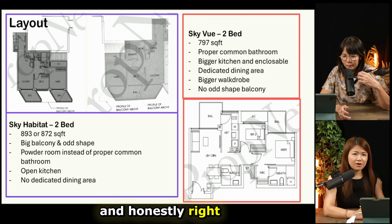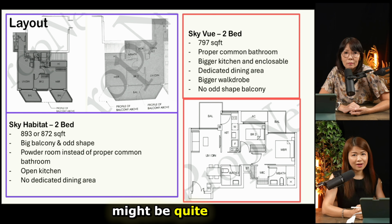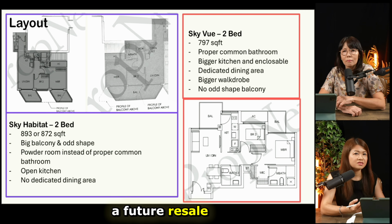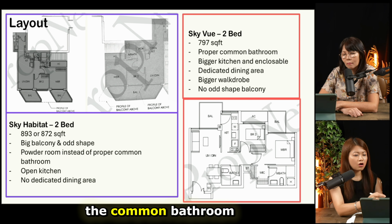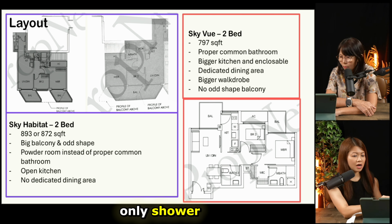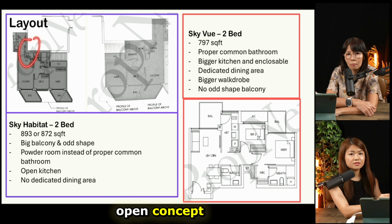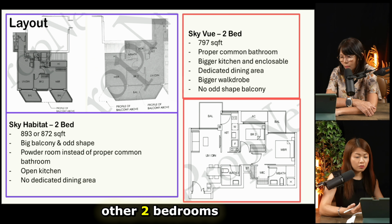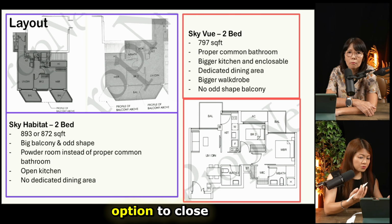Honestly, if you are someone who loves having huge terraces, then this might be quite nice for you. But if we are talking about practicality in terms of a future resale, we also need to think about what the average buyer may prefer. For example, the common bathroom here is actually a powder room, which also means that you can only shower in the master bathroom itself. And the kitchen is also more open concept. Of course, nothing wrong with open concept, but when buyers compare it with other two-bedder units, generally they may prefer having a bigger kitchen and with the option to close it out.